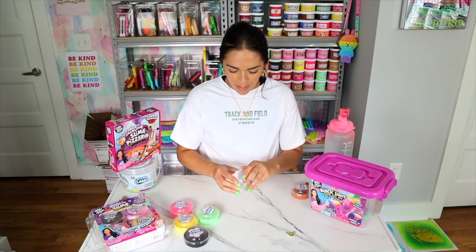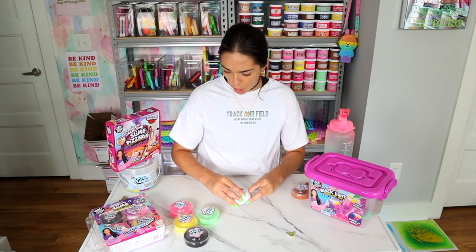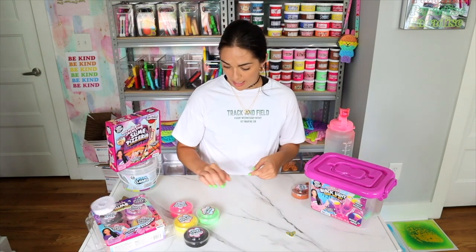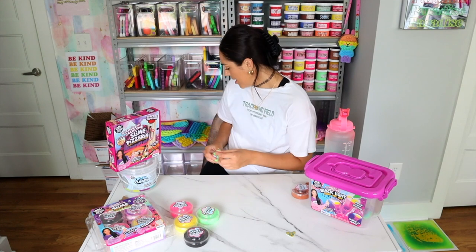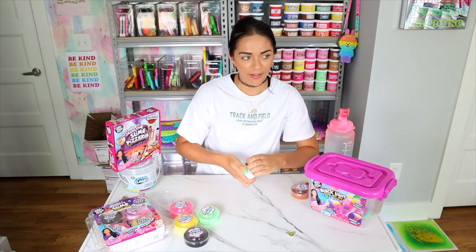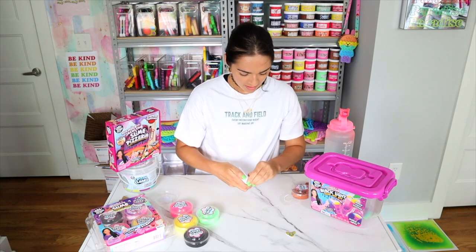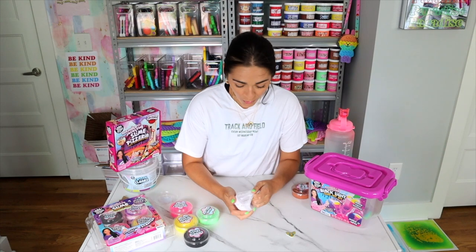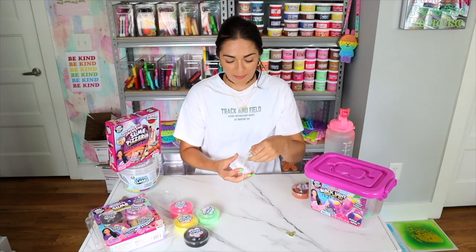And then next up we have Unicorn Tart Slush, which is also only available in these, which is kind of fun. It's a little exclusive. So this is the Unicorn Tart Slush. This one's so cool because it has the best scent.